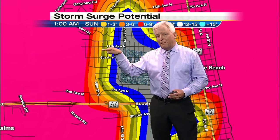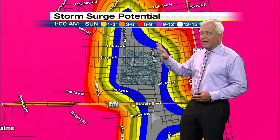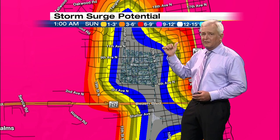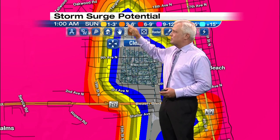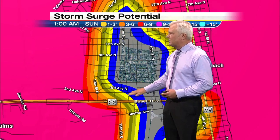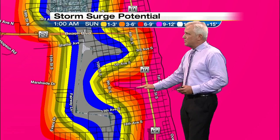That's why you don't want to be on the beach, especially if you're in these locations. That's why this zone, A, B, get out of there, okay? And that's why, again, the threat is so real. The storm surge potential is just ridiculous. As I slide it down the coast, you're saying, all right, show something else, John. Well, this is pretty amazing as well.